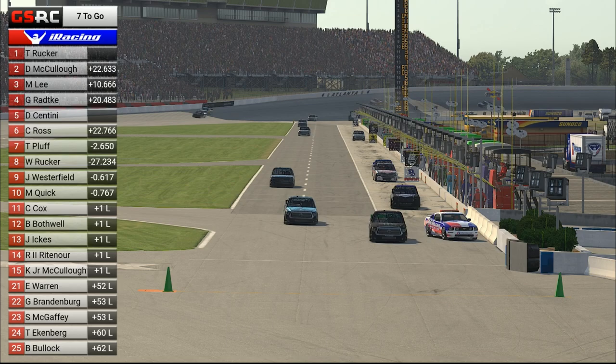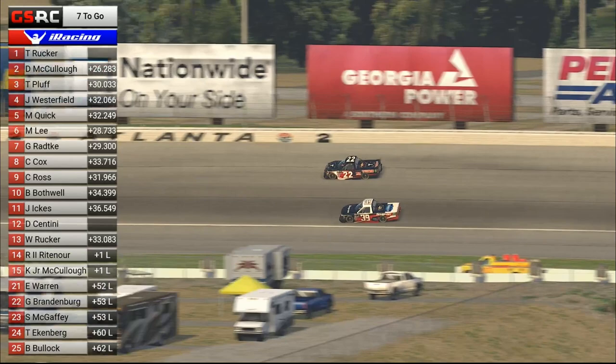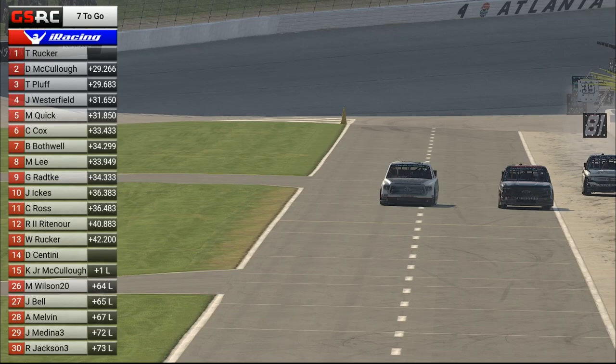Tyler just came across the line. Something is wrong with Santini. Santini is still on pit road. Oh my goodness. Our leader currently is Travis Rucker. Yeah, Travis Rucker from what I'm seeing.